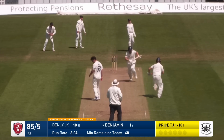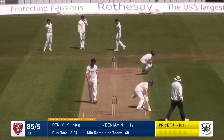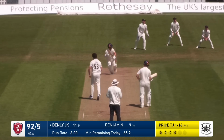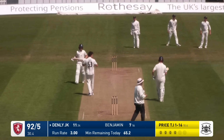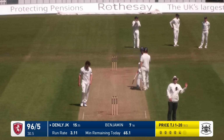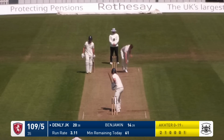That's on the legs of Benjamin. That's going to be four runs. Quick outfield. Actually, it's fuller, and there you go. Almost looking like he was trying to bowl a yorker, but he's gone too full, and that's been driven square. So Shaw to continue from the Ashley Down Road end.